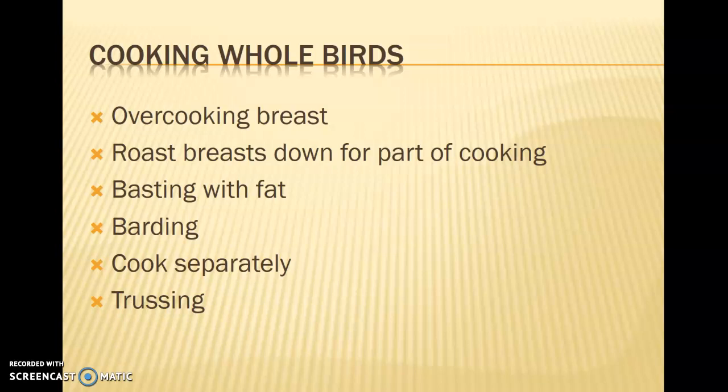You could definitely cook it separately. You could break down your poultry item, your chicken, your turkey. You could break these items down and cook them separately. That way when the breasts are done, you can remove them rather than waiting for the entire bird to completely cook. And then trussing again, we just talked about in the last slide, is a technique where you are tying the bird together so that it cooks more evenly and has a better looking product at the end.